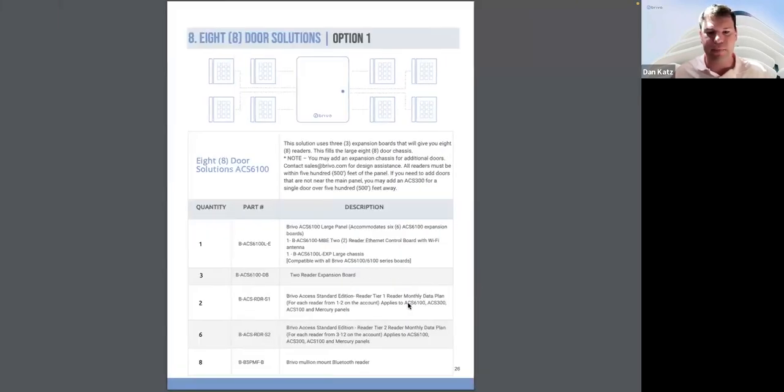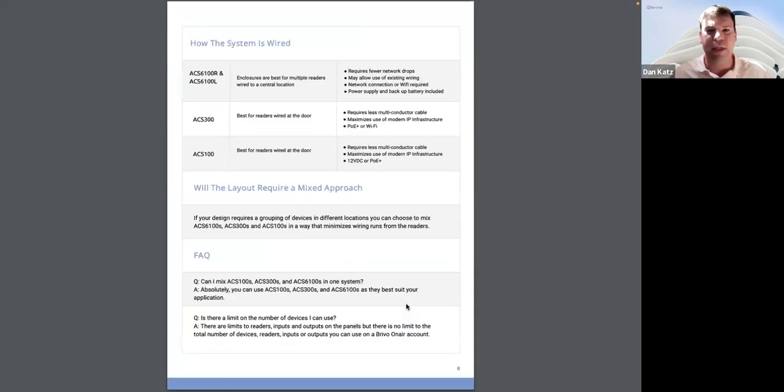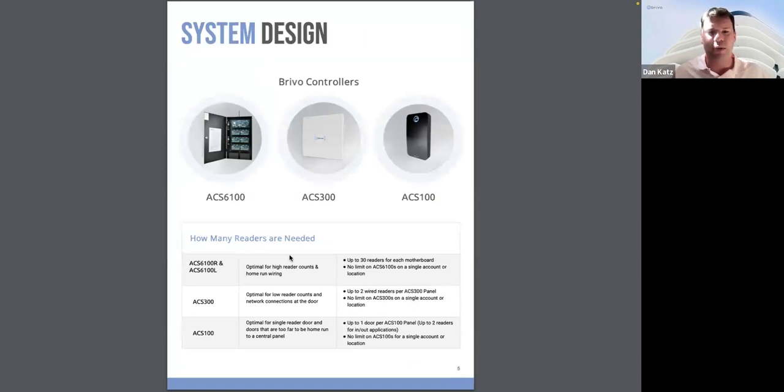All right. So let me take a step back here. Apologize. So today we're going to look at quoting a 1 to 8 door project using our ACS 100, which is your chassis, mainboard, door board hardware, as well as our ACS 300, which is a 2-door controller. We also are going to focus on the ACS 100, which is a controller and reader device that gets wired at the door via PoE.